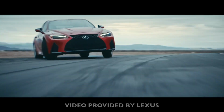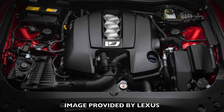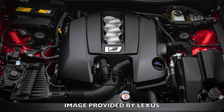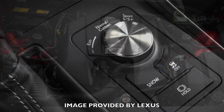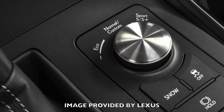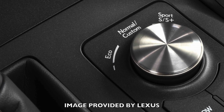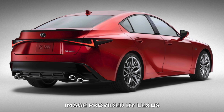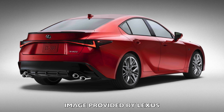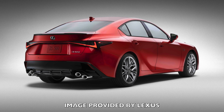The IS500's 5-liter V8 chucks out 472 horsepower, 395 foot-pounds of torque, and it does so at a curb weight of 3,891 pounds. And if you are the type of person who cares about fuel economy, well, this might not be the vehicle for you because it gets 24 miles per gallon on the highway. So you can expect right around 20 mpg combined, but let's face it, you're not buying this car because it's the last word in fuel economy. You're buying this car because it sounds like this.